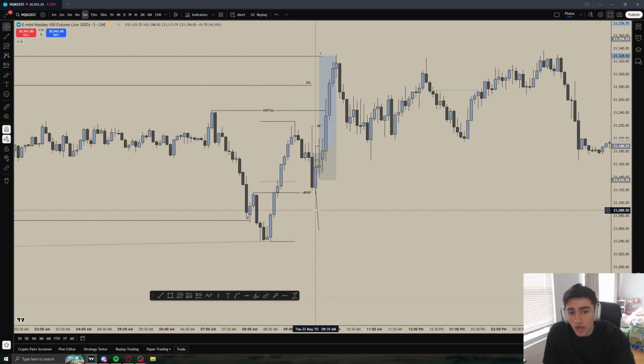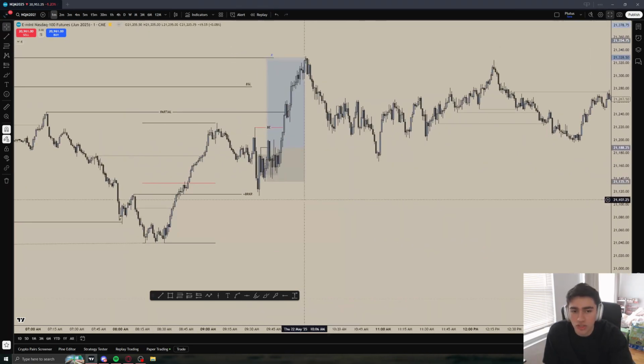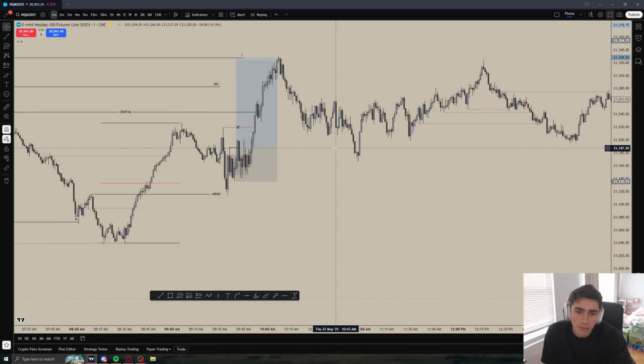So 9:30 opened lower, creating that manipulation for me before the 9:45 news came out, and gave me entry before it. Usually when 9:30 manipulates lower first, news will typically go towards the draw on liquidity. This is pretty risky, but I felt really confident on this occasion. This is not something that I'm going to do all the time, but when it's clear, I'm going to do it.